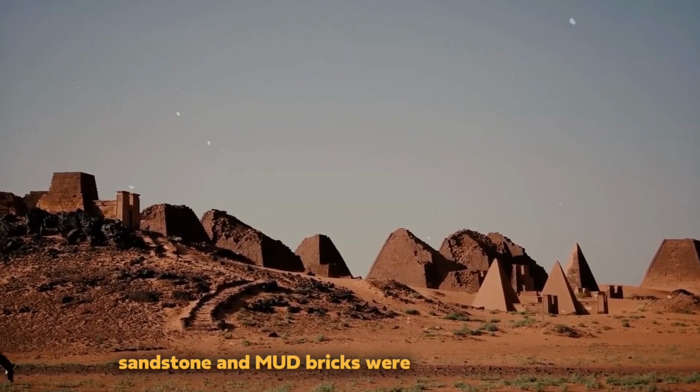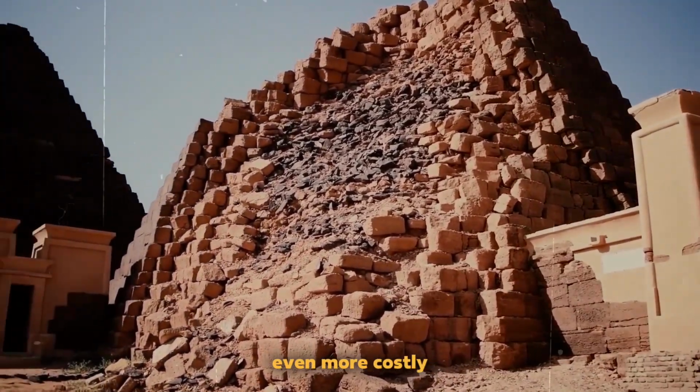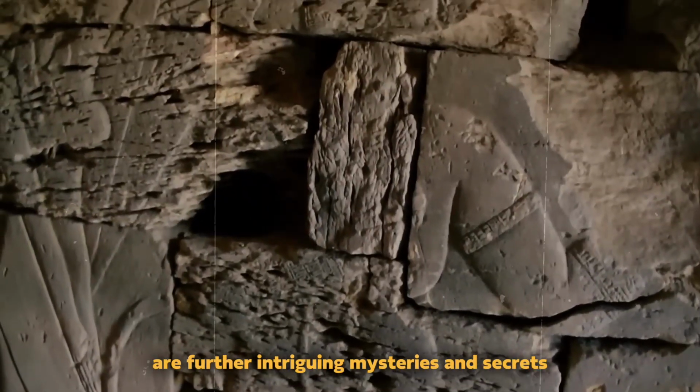Sandstone and mud bricks were largely used in the construction of the many pyramids found across Nubia. However, occasionally even more costly and rare materials were also used. Within the walls of these buildings are further intriguing mysteries and secrets.